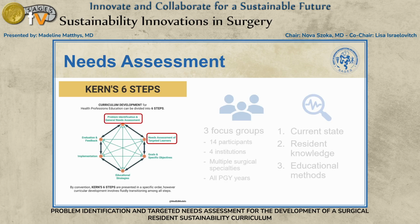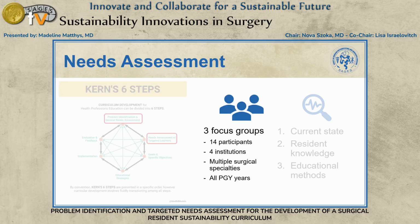Using Kern's 6-step framework for curriculum development, we conducted three focus groups with surgery residents to perform a targeted needs assessment. There were a total of 14 participants across 4 institutions, and there was representation across multiple surgical specialties and all PGY years.